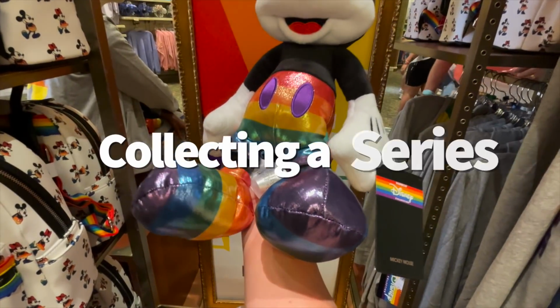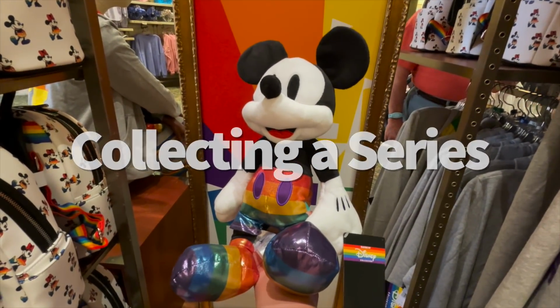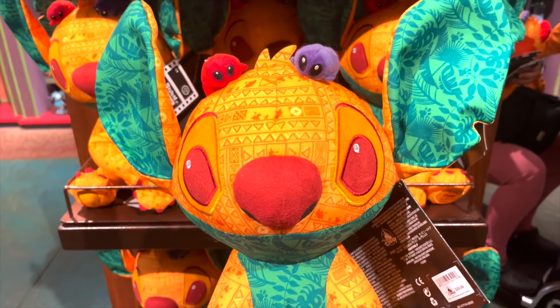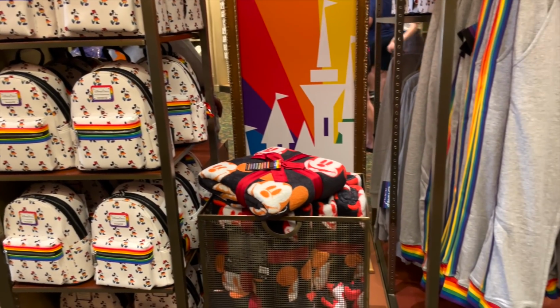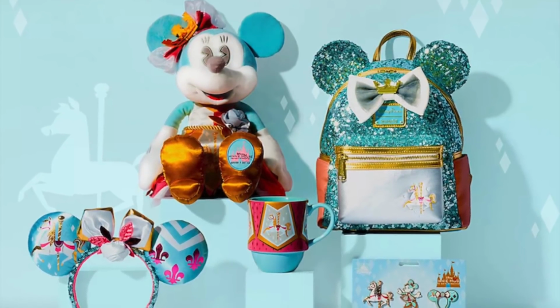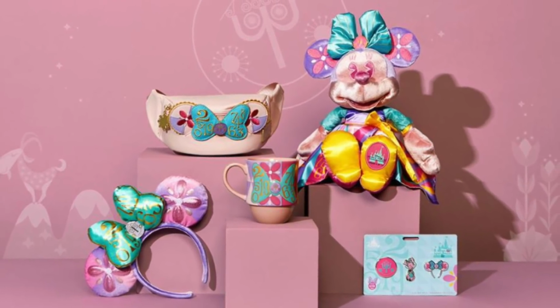Next on our list of ways Disney tricks you to make you spend more, collecting a series. Do you consider yourself a completionist? Then investing in a Disney World collectible series could wind up being very dangerous for your bank account. Disney World is no stranger to the collect-them-all mindset. The biggest one that comes to the top of my head is the Disney monthly releases. This is when Disney will come up with an overall theme for the year for a series of items, and then they release the new items monthly.